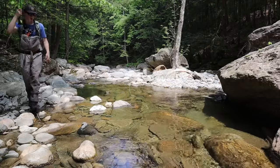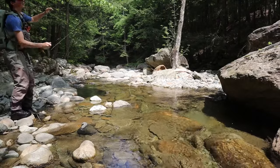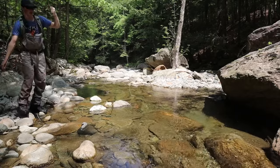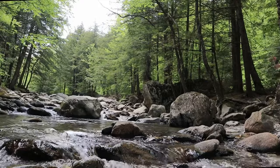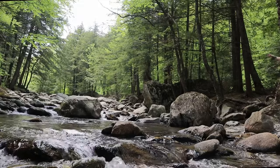Rock. That's the good old classic. Pull your fly out of a rock and then land it in a tree immediately. If I don't catch one out of here, I'm gonna be shocked.